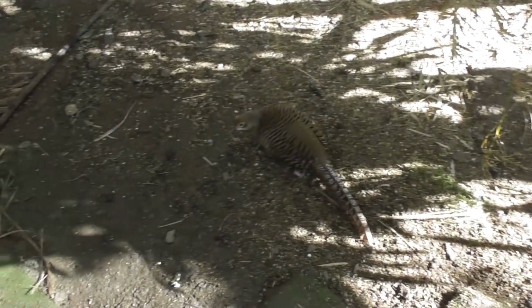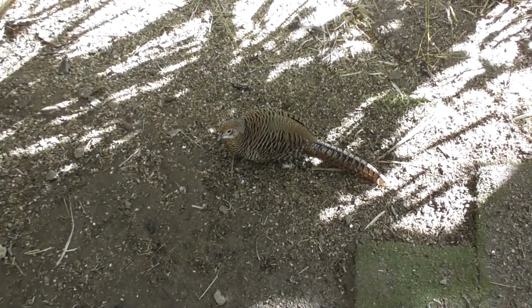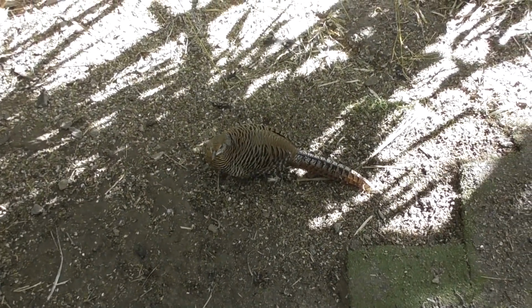So I thought, really? I don't think so. Birds all live together in the wild. This is a pretty big aviary. Surely I can pull it off.